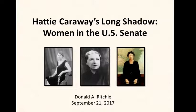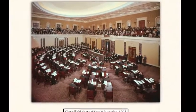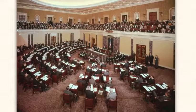So this is Hattie Caraway, but this is the picture I wanted to start with. Take a good look at this picture. Really take a look at this picture. This is the first official photograph taken of the United States Senate in session on September 24th, 1963, the day they were going to vote on the nuclear test ban treaty.